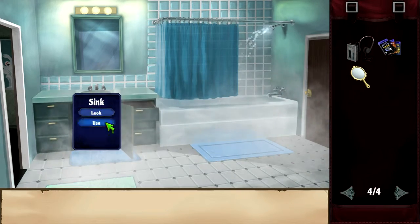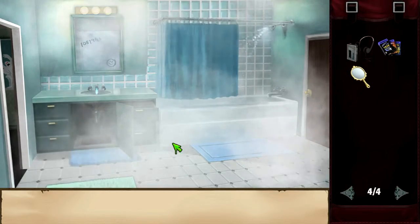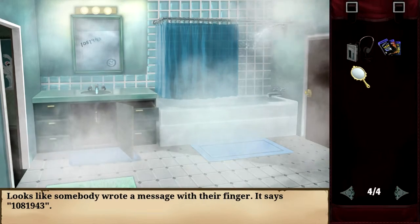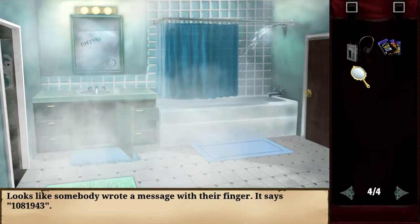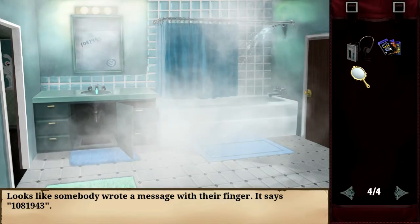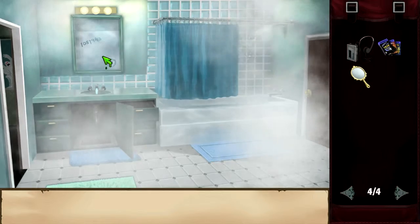Okay, let's see. Let's turn this on now again. The mirror is completely fogged up except for one spot. Looks like somebody wrote a message with their finger. It says 1081. (108) 1943.